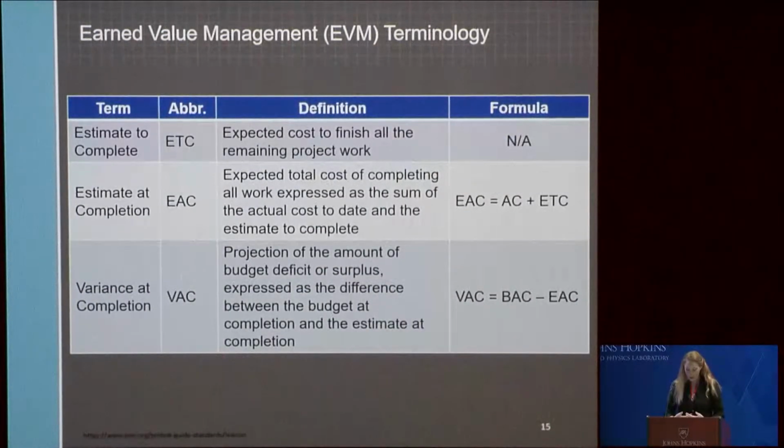So EVM provides a way for project managers to review project performance and trends and conduct cost forecasting to determine if a project will complete behind, on, or ahead of schedule and/or budget. The following provide forecasted project cost. Estimate to completion, ETC, is the expected cost to finish all the remaining project work. Estimate at completion, or EAC, is the expected total cost of completing all the work. It expresses the sum of the actual cost to date and the estimate to complete. Variance at completion, or VAC, is a projection of the amount of budget deficit or surplus. It expresses the difference between the budget at completion and the estimate at completion. And again, those are expressed as the formulas on the slide.